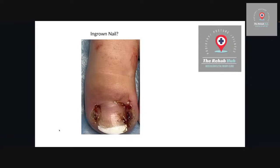So here we've got a picture of definitely an infected ingrown toenail, and you can see it's bilateral. It's both sides. It's the medial side and the lateral side of this particular patient's nail. And actually, this was one that I fixed just last week, and we worked on and helped the body fix it. So we can see there's been a bit of infection.